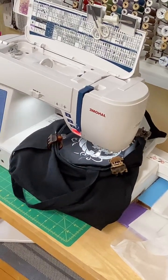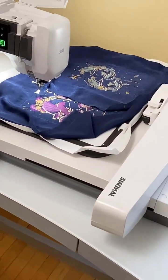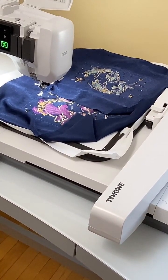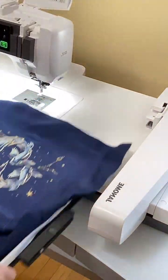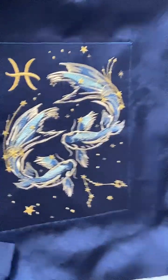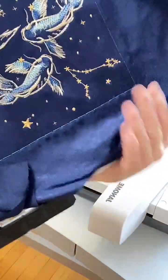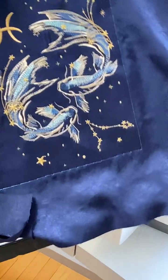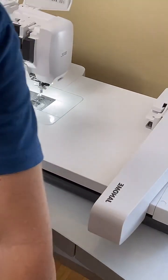Okay, I think I can leave this for just a second and show you the astrology panels, and that those are done. And I can take those out of the machine. And I can show you the Pisces. This is Pisces. Pisces is all done. And it doesn't say Pisces on it. It just has the Pisces symbol and then the Pisces star shape, which is on the constellation. All right. So I'm going to take that out here shortly.